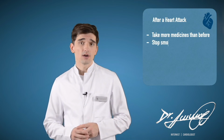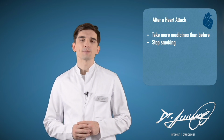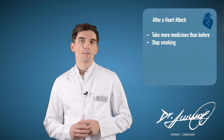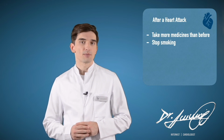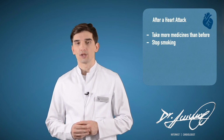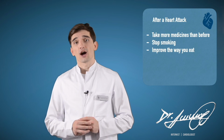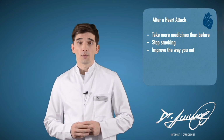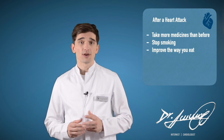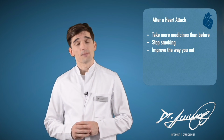Stop smoking if you are smoking. Ask your doctor about a plan for giving up smoking and alternatives to tobacco, such as nicotine gum, patches, and prescription medicines. There are also support groups and programs which help people to quit. Improve the way you eat. Try to avoid fried foods and too many foods with sugar. Eat at least 4 to 5 cups of fruits and vegetables every day. Try to eat foods that have fiber in them.